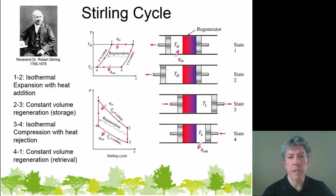Now, that colored object in between, the rainbow or gradient colored object, is an economizer or regenerator, and it's basically a porous material that can absorb thermal energy. So as the air is pushed to the other side, you see as we move from state 2 to state 3 at constant volume, the air is pushed through this porous plug, if you will. And what happens is the porous plug has a temperature gradient across it. It's hot on the left side, that's what's indicated by the red color, and then on the right side where it's blue, it's cold or relatively cool. And as the air is pushed through that regenerator, it deposits thermal energy into the regenerator.